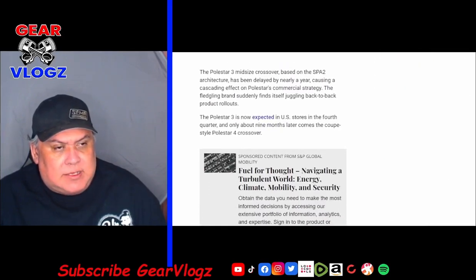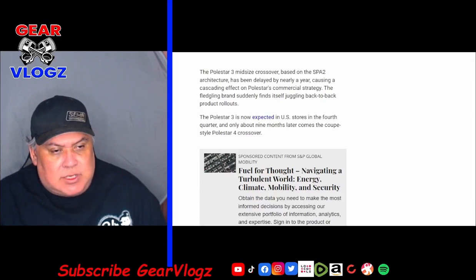But software-related hiccups in the development of Volvo's new SPA2 vehicle platform could complicate Polestar's ambitions to expand in the U.S. market. The Polestar 3 midsize crossover based on the SPA2 architecture has been delayed by nearly a year, causing a cascading effect on Polestar's commercial strategy. The fledgling brand suddenly finds itself juggling back-to-back production rollouts. The Polestar 3 is now expected in U.S. stores in the fourth quarter, and only about 9 months later comes the coupe-style Polestar 4 crossover.